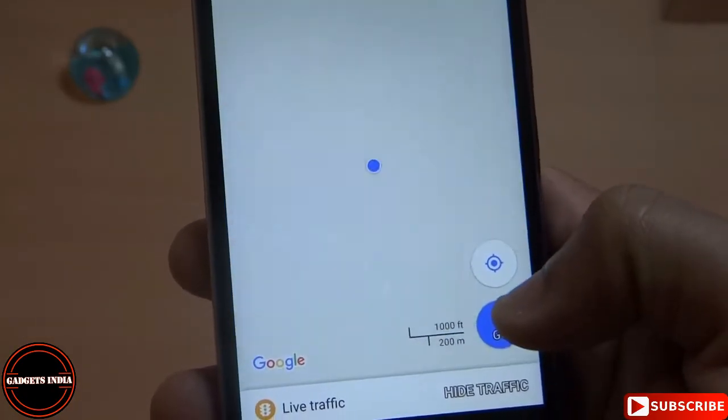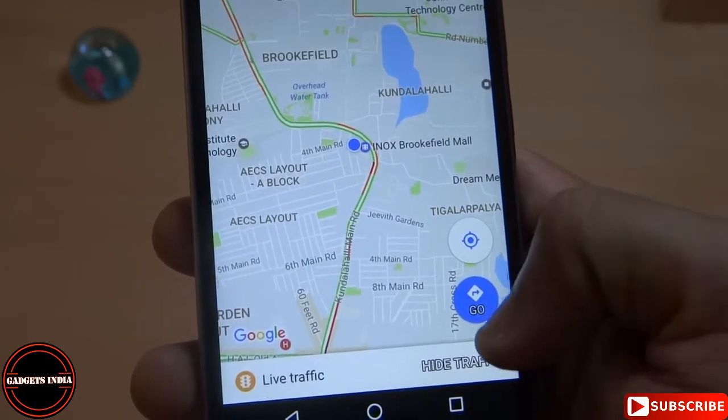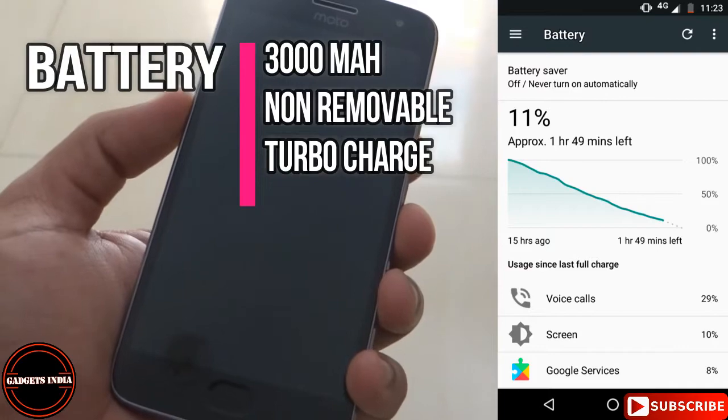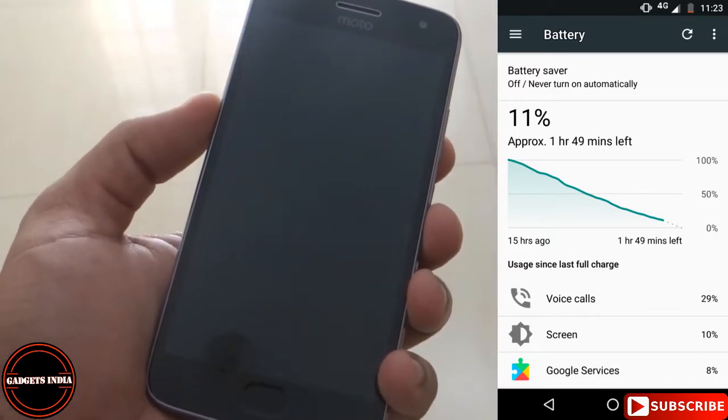The major drawback of this handset is the 3000 mAh battery, which gives overall 16 hours of usage time, which is fairly low. However, due to the use of the turbocharger, you can get some benefit.